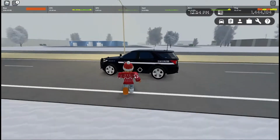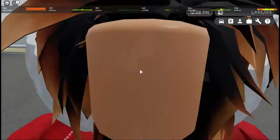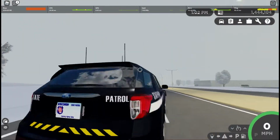Next on the list is the 2020 Falcon Scavenger WSP, which now has a new trim, the WSP Slick Top Alternative. So the way I have this thing built is in the trim WSP Slick Top Alternative in the color WSP and with the default rims, which now added this new wraparound front push bar bumper. So let's take a look at your lighting.